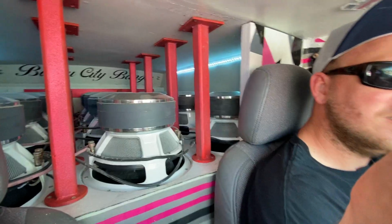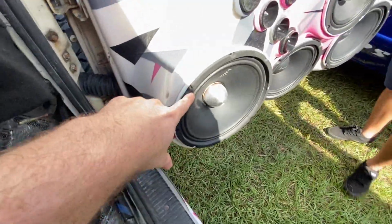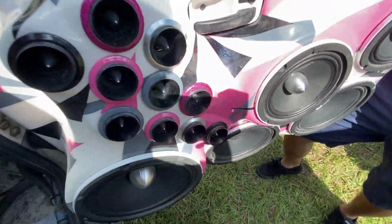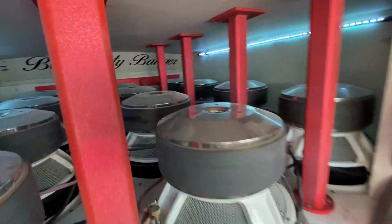Do you know the tunings on this sixth order? No. You don't really know? That's all good. 10 or an 8? Wow. A 10. I didn't know they had 10s in that Neo. Pretty sweet. Let me get a picture real quick. Yeah, man, let me get a picture.